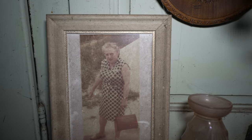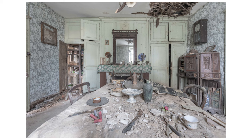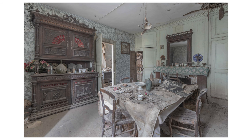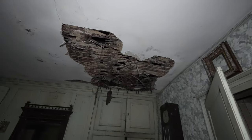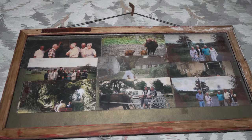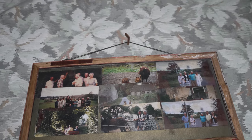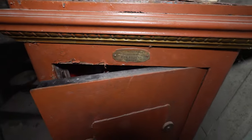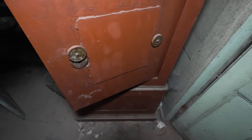There's the grandma. Look at this decay on the table from all the ceiling coming through. Look at that. Wow, look at those photos. Those aren't too old. Maybe 90s. Early 90s. This looks like a safe. Is that the key on the ground? The safe? Probably. Whew. Loaded with documents.